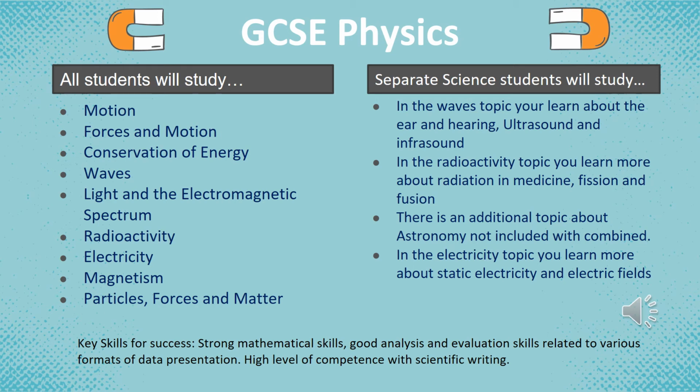And also, more apparent in the separate science physics is the higher level of scientific writing skills required. So not just knowing the science, but being able to communicate that in a clear and methodical way. So hopefully you'll find some of this information useful, and look forward to seeing you on the course.